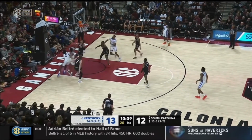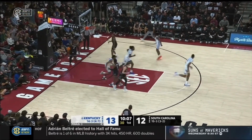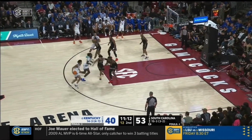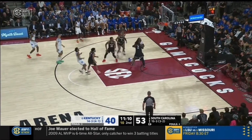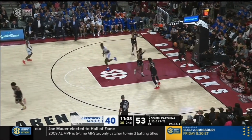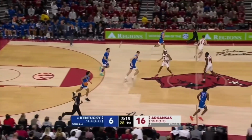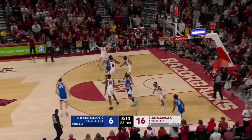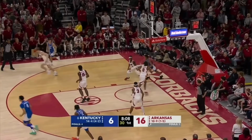Here's DJ Wagner. Dad in the house tonight. He's able to hit the finger roll. Wagner from 15. What a move. But Arkansas cannot live at the end of shot clocks. Wagner, left hand, and it's good.